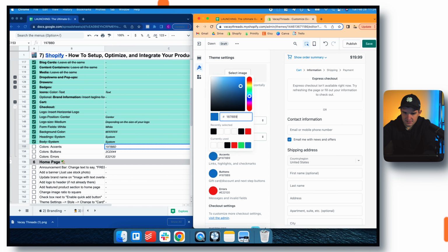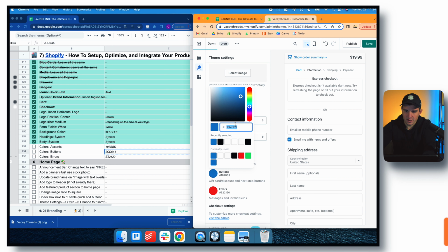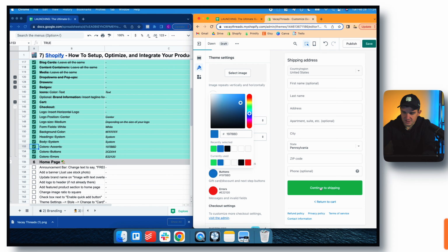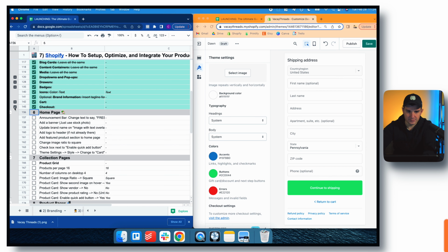Colors, accents, different shade of blue. Buttons, this is using the same exact color green as what we're already using. And errors, leave those in red. As you can see, the color of the button was blue, which is opposite what our add to cart button was. So people would add the product to cart with a green button, then they get to checkout and they'd have to click a blue button. Seems like a minor detail, but it actually makes a pretty big difference.